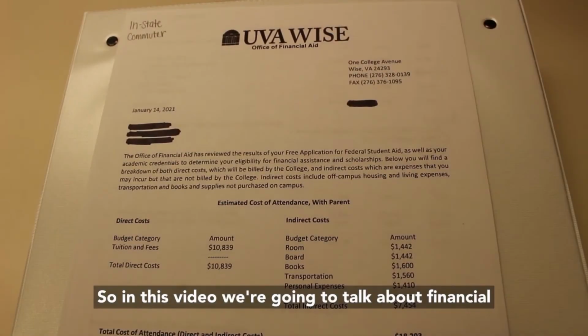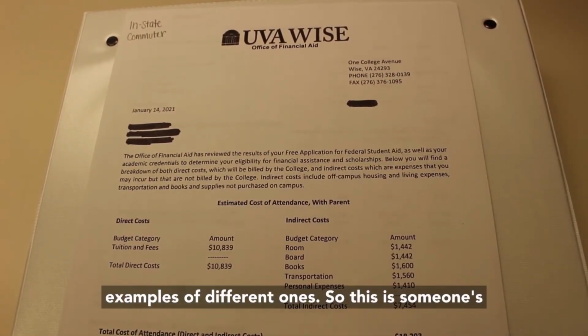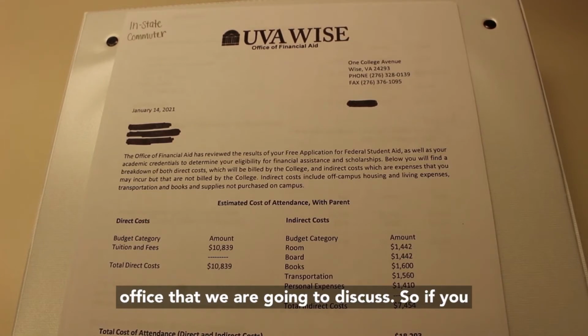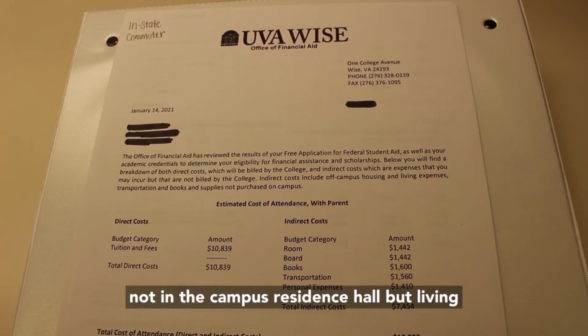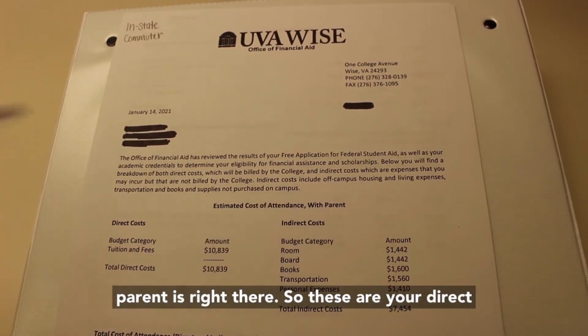So in this video, we're going to talk about financial aid award letters and just give you guys some examples of different ones. So this is someone's actual award letter from the financial aid office that we're going to discuss. If you see right here, this is your estimated cost of attendance. This is for a Virginia student that is living not in the campus residence hall but living at home with a parent. So that's what the "with parent" is right there.